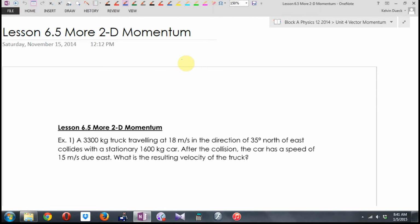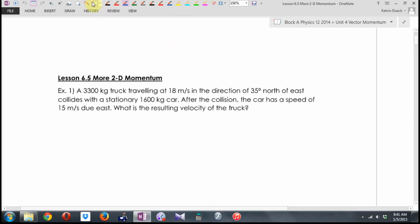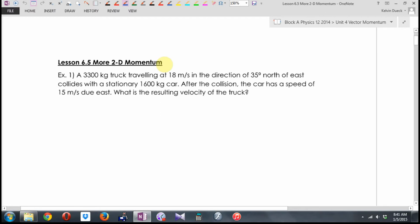You can have your formula sheet, although the only formula you're really going to need to know right now is momentum is mass times velocity. Read along with me. Example 1. A 3,300 kilogram truck traveling at 18 meters per second in the direction 35 degrees north of east collides with a stationary, you know what, that's probably an important physics word. I'm going to underline the word stationary, 1,600 kilogram car. After the collision, hey, it's a collision. This is a job for conservation of momentum. The car has a speed of 15 meters per second due east. What's the resulting velocity of the truck?